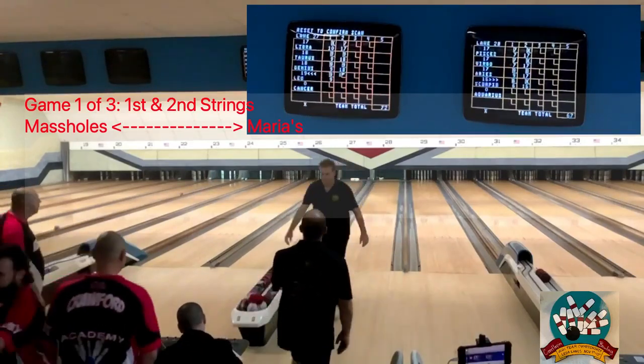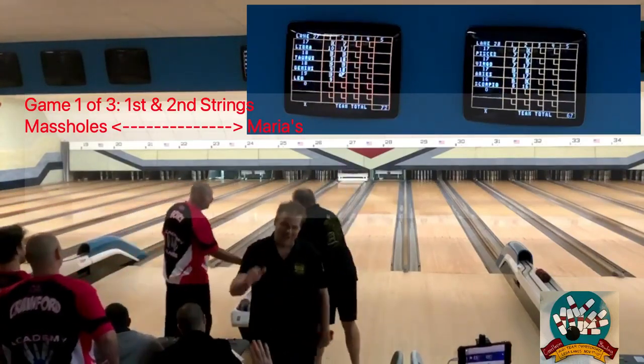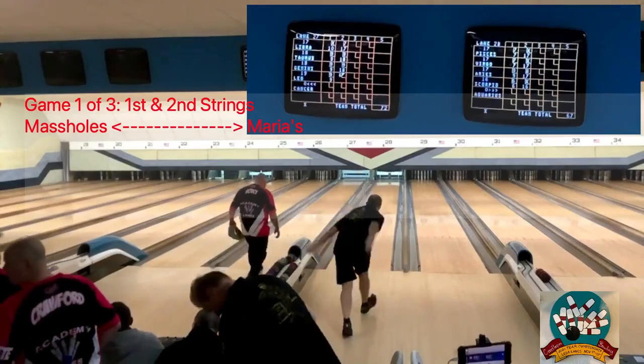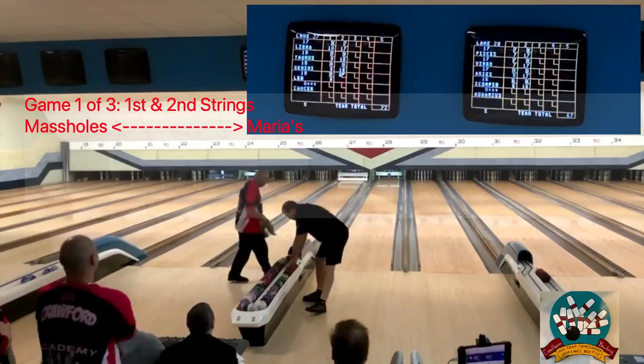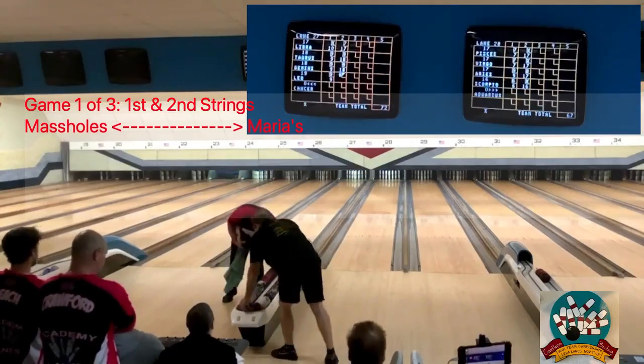Whitcomb for a 10. 16 after two. 72-67. Massholes in front by five, and they have a spare to work on when Joey Lister comes back in the fourth spot. Anchor bowl is here for Maria Subs.